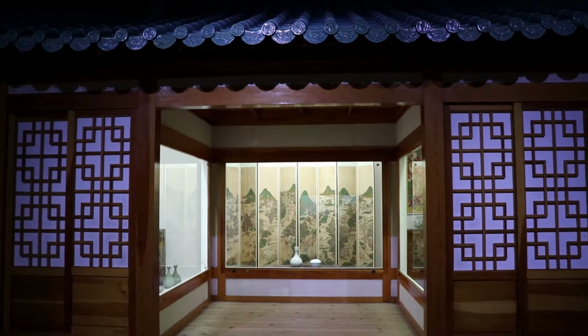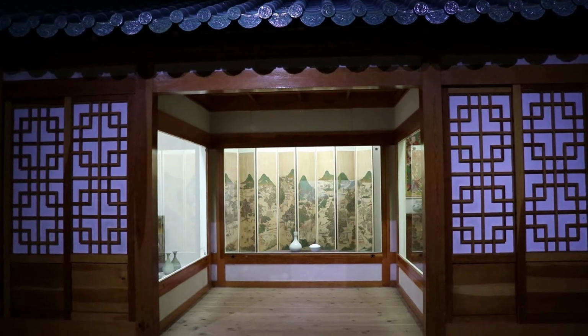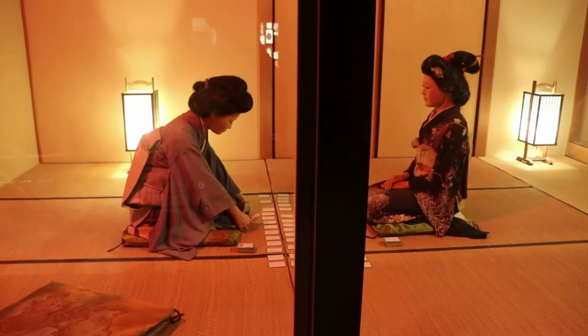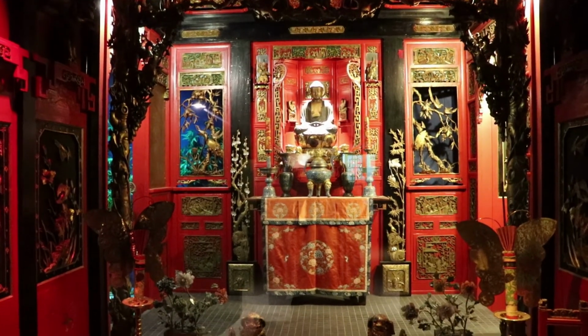This looks like a Japanese gate, and there's some antique painted screens in there. This depicts a Japanese home, and these people are playing some old card game. A Buddhist shrine. That's really beautiful.